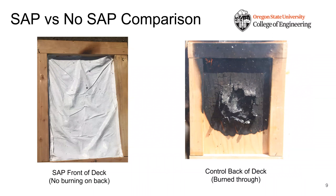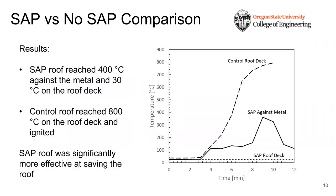The control roof, on the other hand, was completely burned through, suffering catastrophic failure and even losing the thermocouples that were held within it. The data below shows the temperatures of both the control roof deck and the SAP roof deck, as well as the metal roof of the SAP. As you can see, not only is the SAP more effective at keeping the roof intact, but it also maintains a cool, safe temperature within the roof despite the intense wildfire conditions created by the ASTM test.